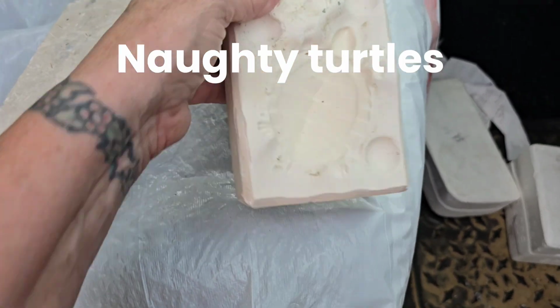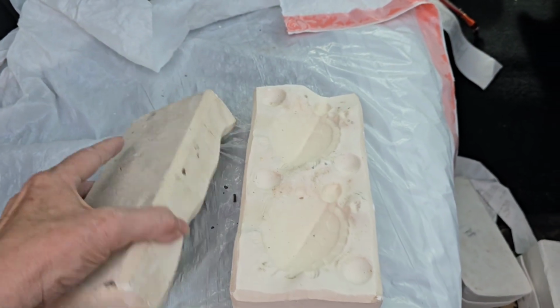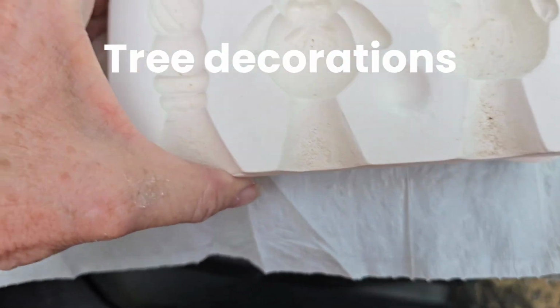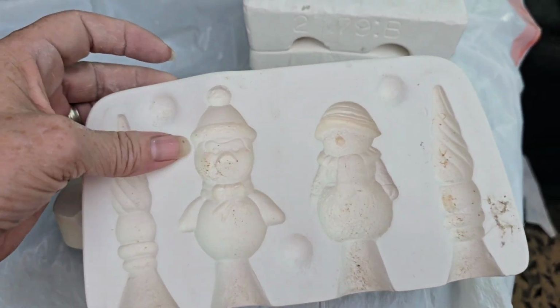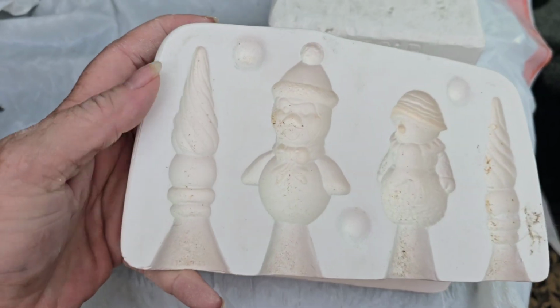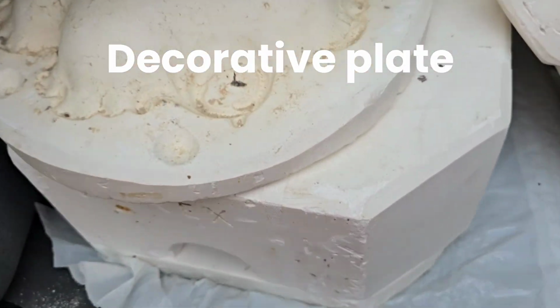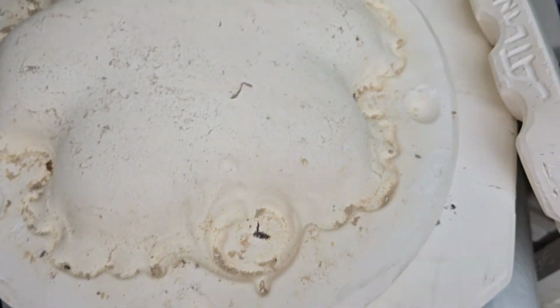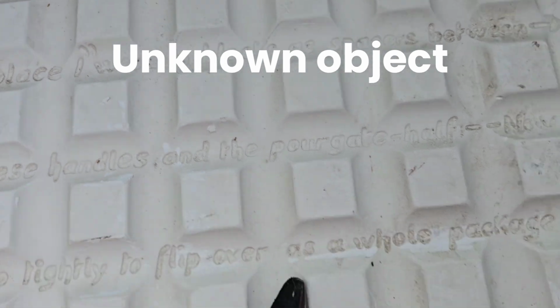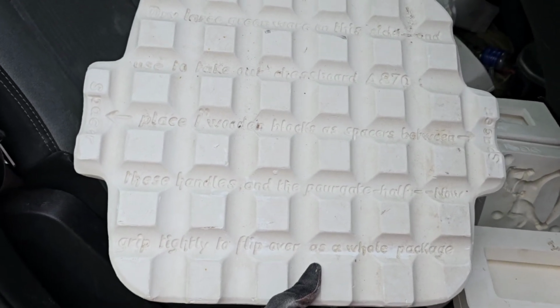Here's some naughty turtles. I won't show you the underside of them, but there's the frog ones too. Here's a little penguin and a snowman with an icicle that attaches down here to hang on the tree. But that's not why I got this. I just want these. This is a weird plate slash kind of bowl looking thing. Looks like somebody made this mold too. It's pretty cool. Now this thing right here, if y'all know what this is, tell me in the comments please. I have never seen anything like it and it's very strange.